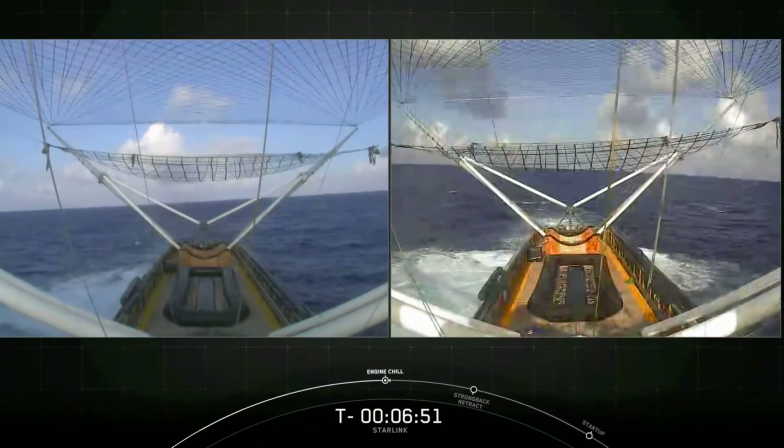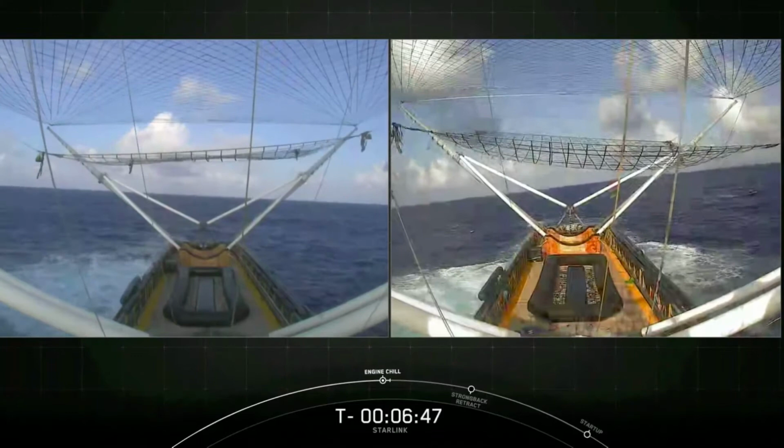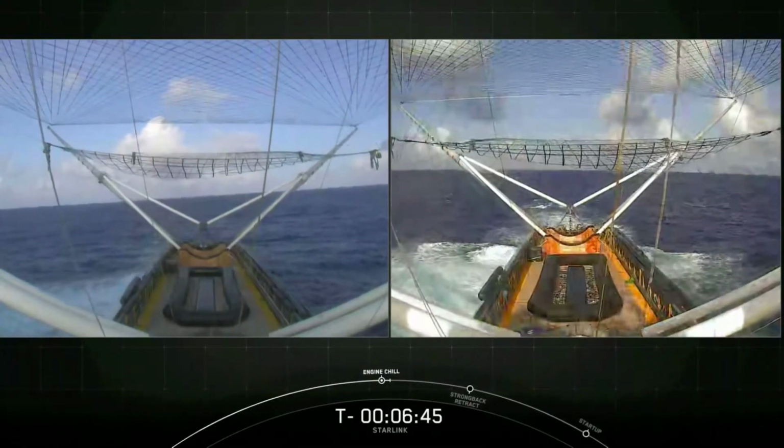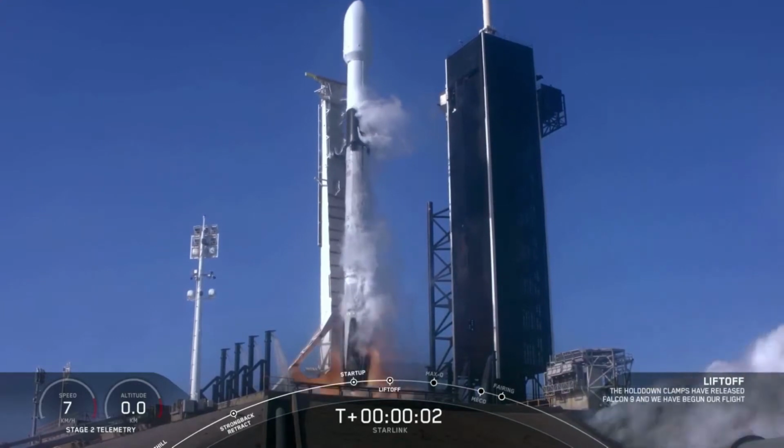At approximately T plus 40 minutes, the team will perform a poll to confirm if we're all good to make a catch attempt today. One, of course, weather plays. Zero. Ignition and lift off.